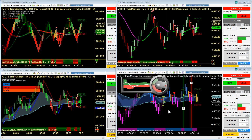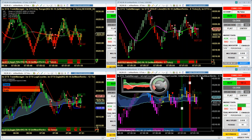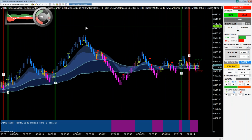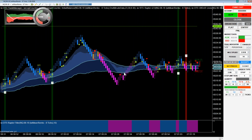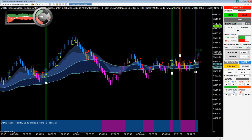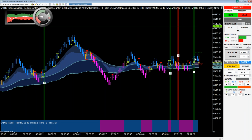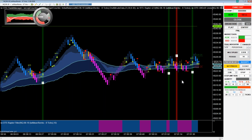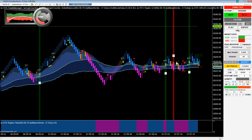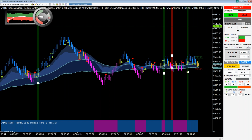We're back near the opening highs, and you can see the struggle. So the opening highs here. Sellers trying to knock the market back down again. Buyers trying to buy it back up again. Very, very tight little sideways trading range here.